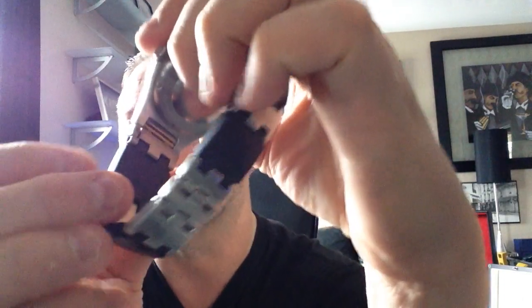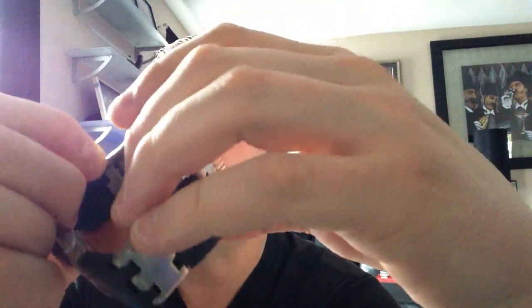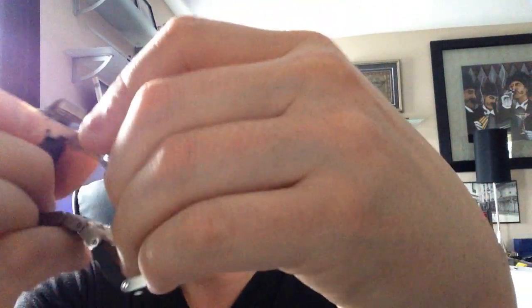What they've done is they made this double deployment band as part of the connections actually at the case. It's on both sides, and what you do is there is a button right here on the side. It's spring-loaded, and you just push it, and the watch band lifts right off the top, like so. And that's how you put the watch on. Put it on like this.